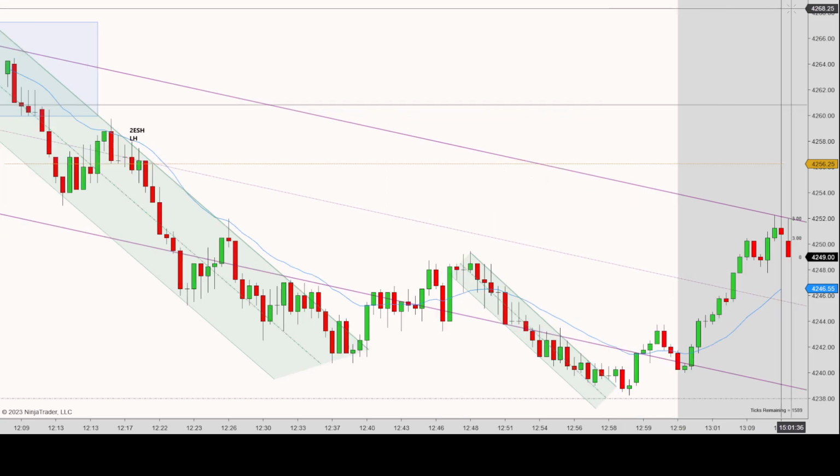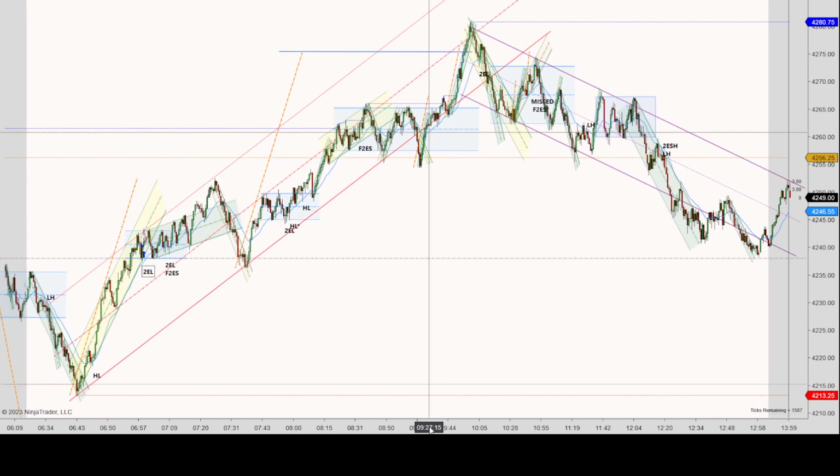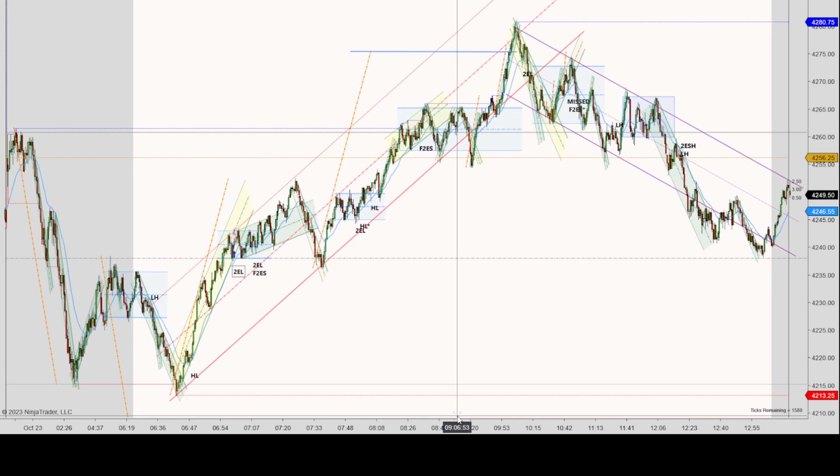So it wasn't very fruitful. There weren't that many setups that I could find to feel confident taking an entry on. But overall, just the one trade I took, even though it wasn't the best one, I was pretty okay with it. And then I missed this trade over here.